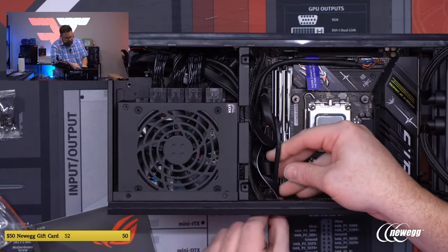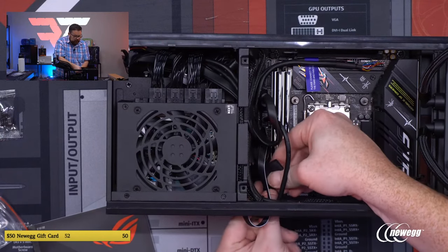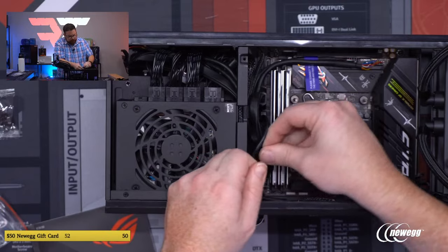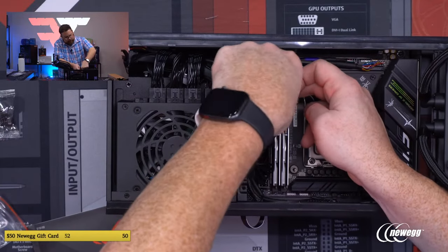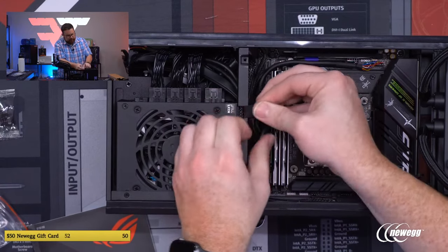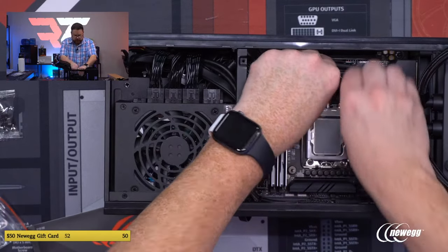Okay, so what we're gonna do here, let's push this up. Give me the cable here. This is going to be the longest part of the build. There we go. Now, okay, so that takes care of those. These are all out of the way. Routed and clean. That actually looks okay.